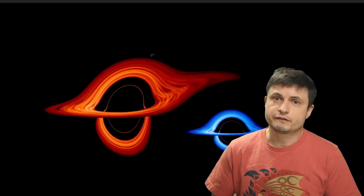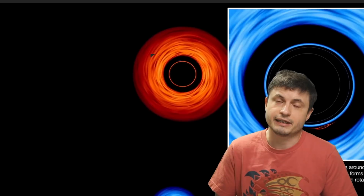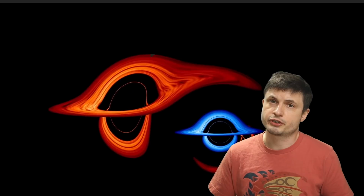Now, first of all, the assumption here is that these two black holes both have some sort of relatively large accretion disk, like this black hole here, and they also both emit somewhat similar light. But in this case, most of the spectrum is not optical, it's actually ultraviolet light. So sort of what we expect from really large hot stars, with the blue disk, the blue black hole here, emitting slightly higher in terms of temperatures, UV emissions.